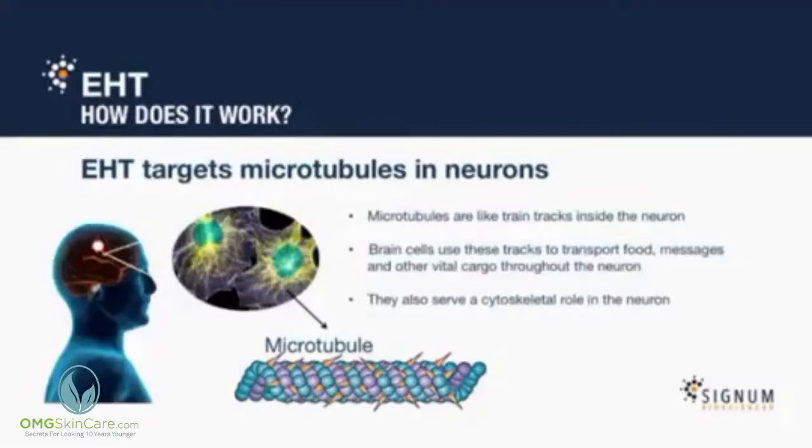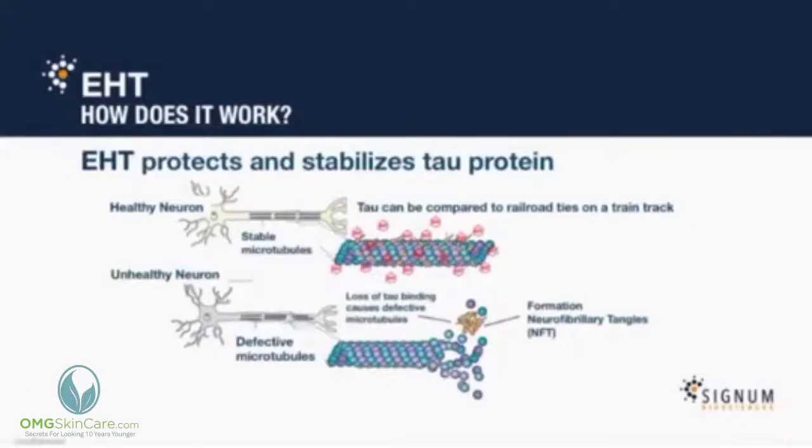So here's a schematic of a brain inside a person. A brain is made up of neurons, and inside these neurons are the signal transduction pathways that I mentioned. Specifically, there are these things called microtubules. These microtubules are like train tracks inside a cell. They're responsible for transporting food and messages and vital cargo throughout the neuron. As you age, these microtubules start to break apart. What holds these microtubules together is a protein called tau. And you might have heard of tau.